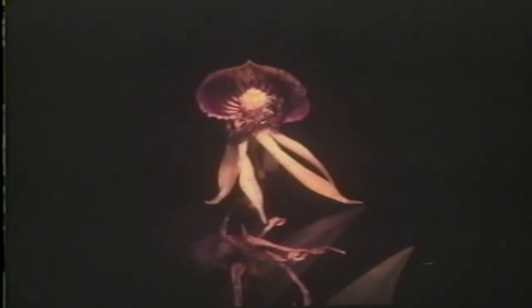Here is another one of our native orchids. This one is pollinated by a wasp. There are a number of insects. There are mostly bees that do the pollinating, but wasps will do it, butterflies do it, and then we get into birds too, which I'll show you in a few minutes, that will actually pollinate flowers too.